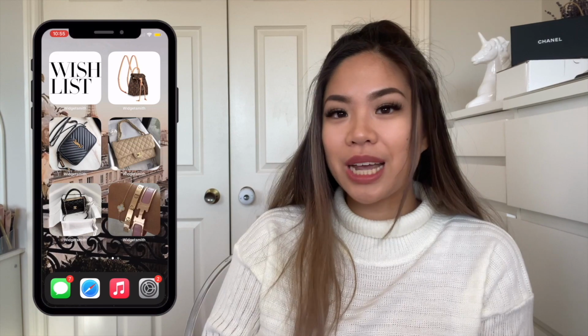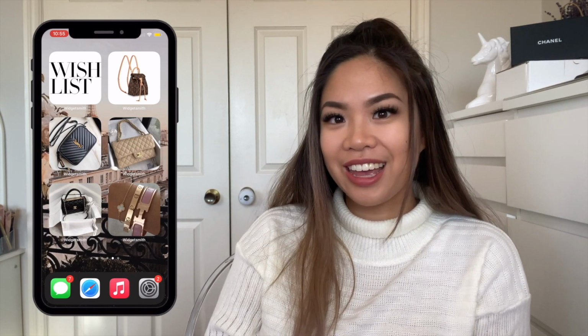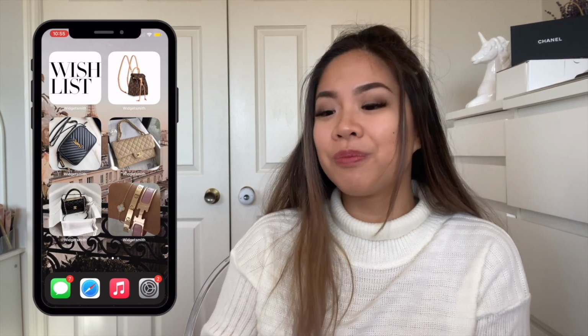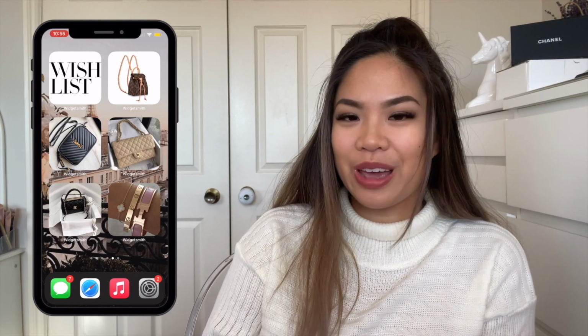And then my first item, as you can see next to wish list, is the Louis Vuitton Montsouris BB bag. I just thought it was super cute, although I couldn't get a really nice flat lay fancy photo of it. It's literally just from the Louis Vuitton website, so it's not that cool.